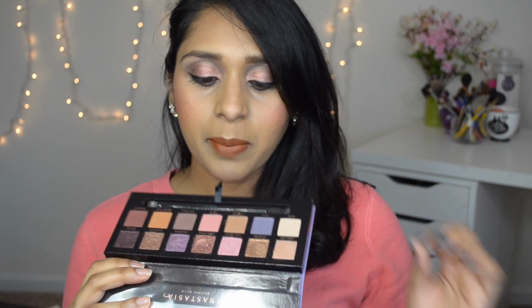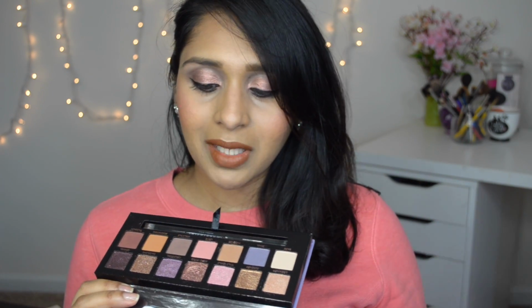But as mentioned, this is the shade that pulls out more grayish and more cool tone on my eyes, and I don't really like that look. But other than that, this is such an amazing palette. Most of the shades are neutral, so you can just use it on a day-to-day basis. Even the purples and the pinks are not too over the top. They look very subtle and very pretty and girlish, which I really like.